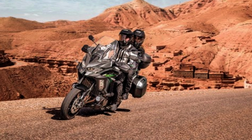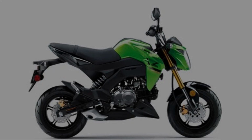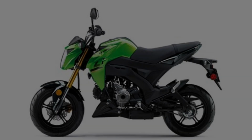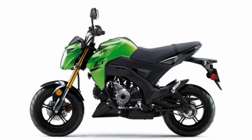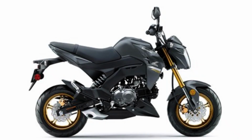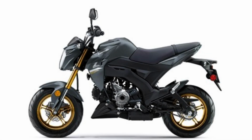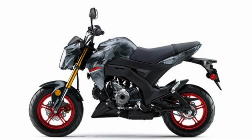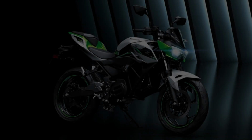We're going to move on to the naked bikes, the Z series, and start with the mini naked bike, the Z125 Pro. 125cc, 4-speed, single-cylinder engine with a 31.7-inch seat height, 6-inch ground clearance, 2-gallon tank, and weighs 225 pounds. Cost is $3,650 for dark gray or green, $3,850 for camo gray, up $250 from last year. We move to the super naked bikes.